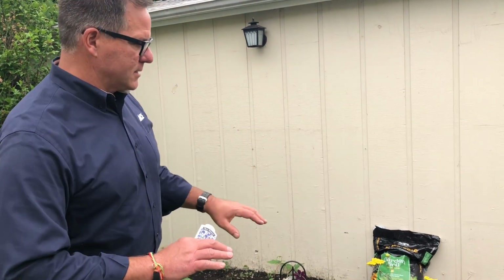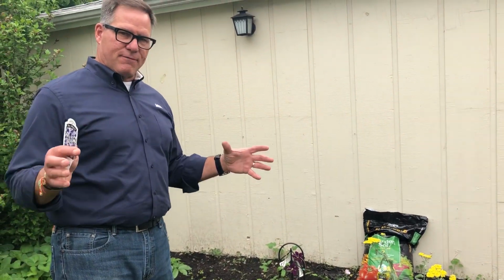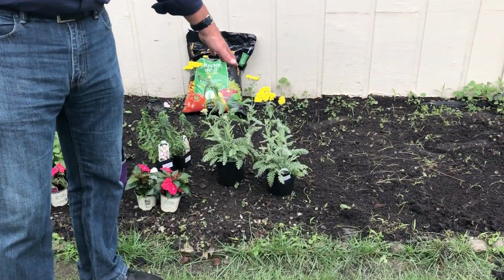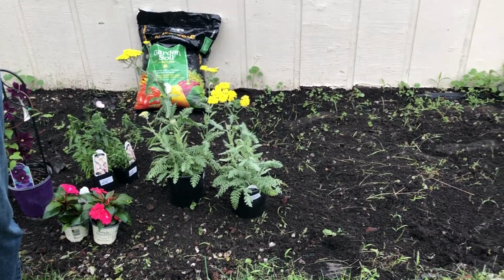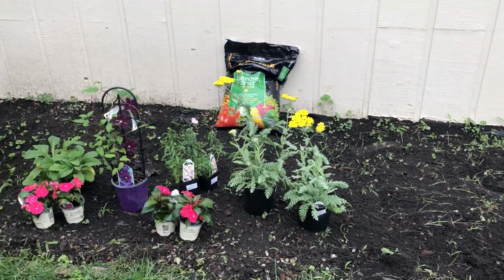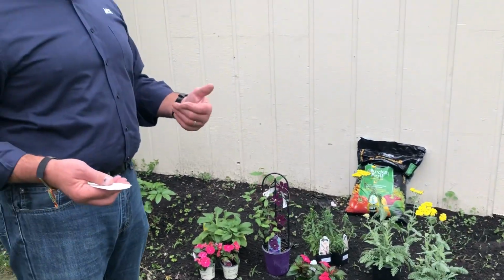Height is important. Location, giving things enough room to grow. Plants like this that grow tall and have these beautiful yellow flowers, nice idea to do around the perimeter of a garden area. Then you can fill in on the inside. A mix between perennials and annuals can give you a beautiful garden.